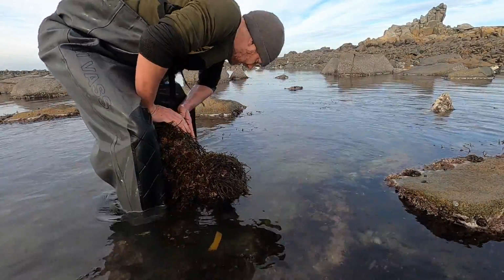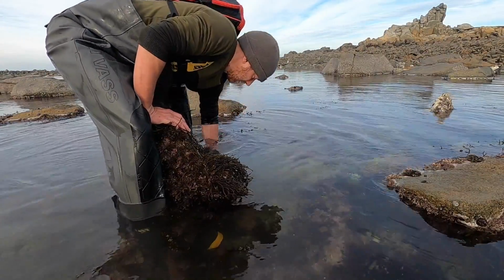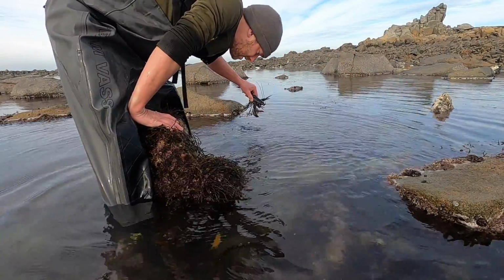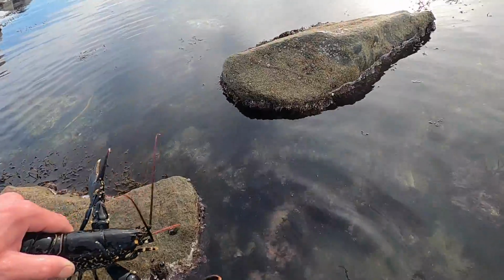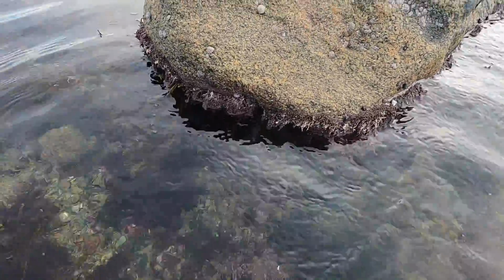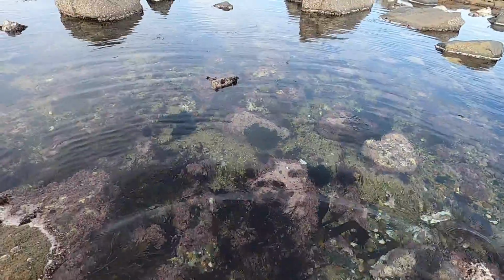Is that a lobster? There's a lobster. Got it. There's a lobster there. No ormers though. Lovely to see. It's quite soft, that lobster. Look at that, beauty. Got the rock back now, guys. Put him under there so he doesn't get crushed by anything. Always got to look after the sea life when you're doing this. Protects them for the future.